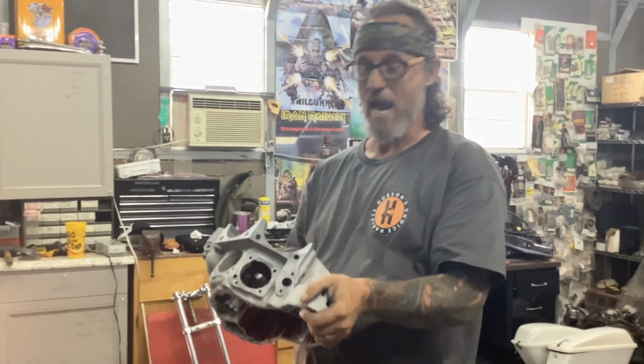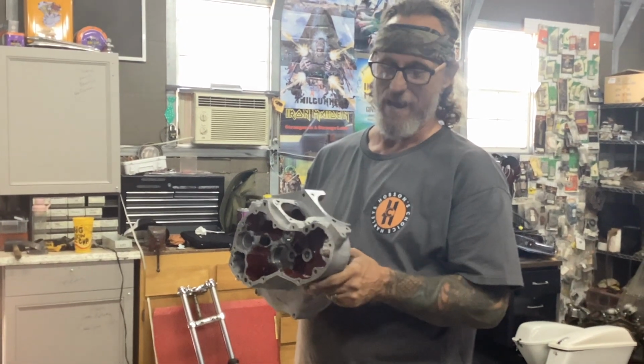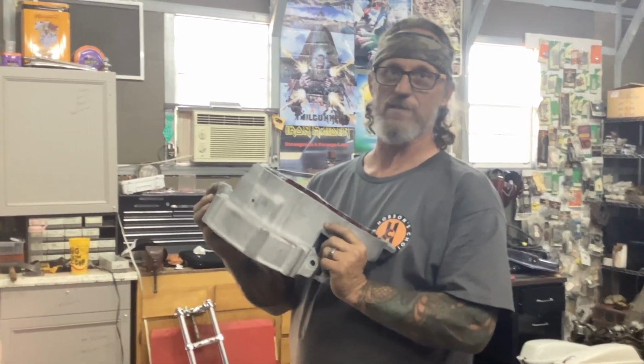So I have a brand new set of cases. They're aftermarket. I've got the numbers. It's going to be stamped. It's going to be legit. And hopefully the alloys are a lot better than this one. And I don't think this failed for any other reason than it was so old.